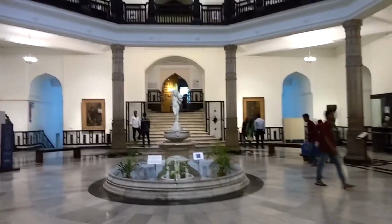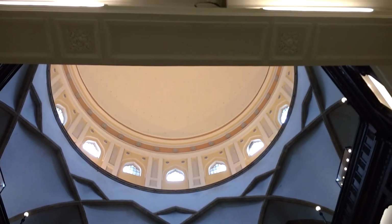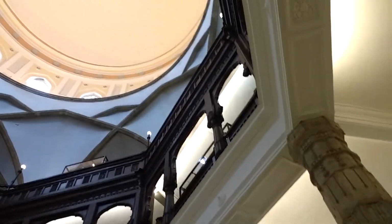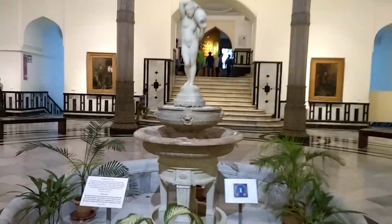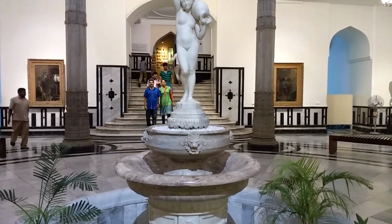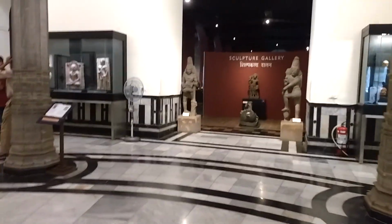This is the atrium of the entire space. It looks absolutely stunning. You've got some nice painted work on the ceiling of the entire veranda, and a lovely bit of architecture with the wood and with the marble. The first thing that greets you is a wonderful statue called La Source, or Fountain, and it's by Jean-Auguste Dominique Ingres. This museum has a major collection of a lot of different things.